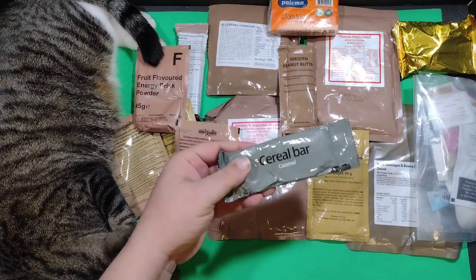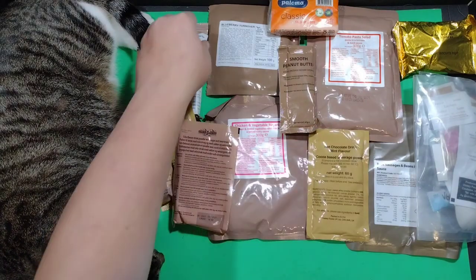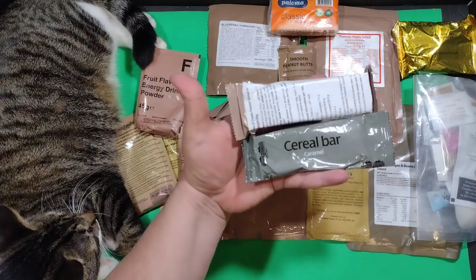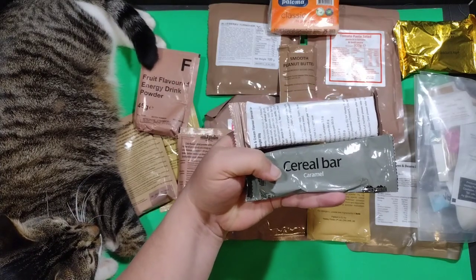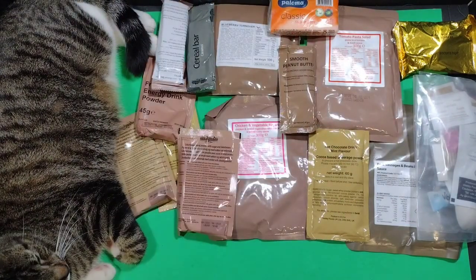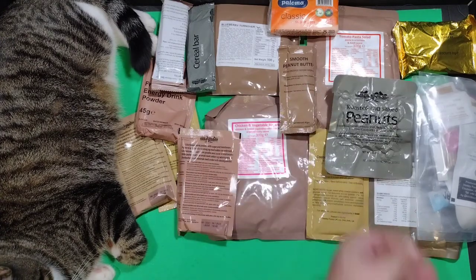A caramel cereal bar. We actually just had one of these in the cold climate ration, and you can see what I'm talking about with the labeling. You can see it's two different colors, but we're used to the horizontal labeling like this. This vertical stick-on label is kind of unusual. We have roasted and salted peanuts.